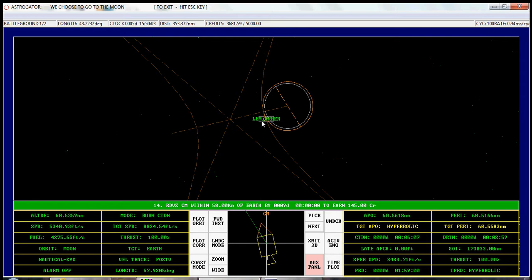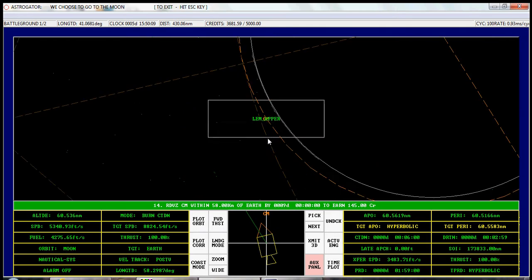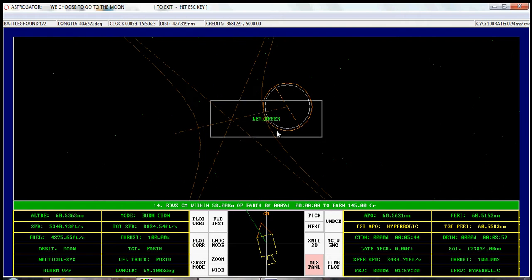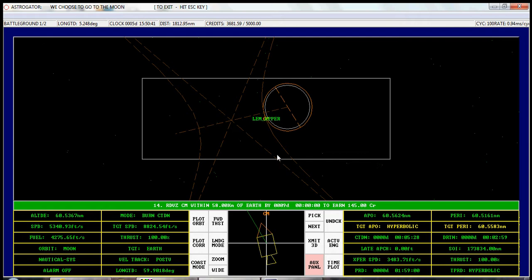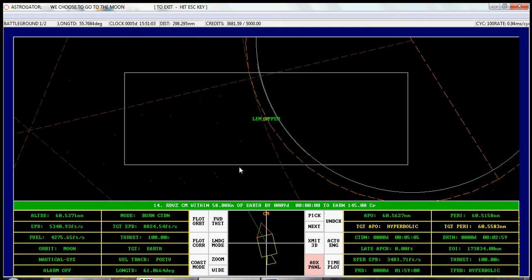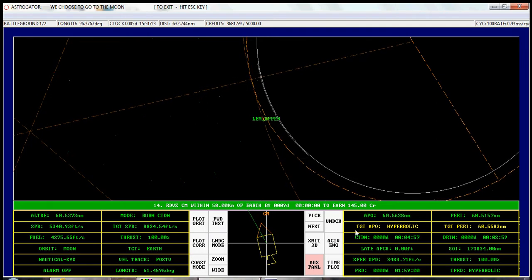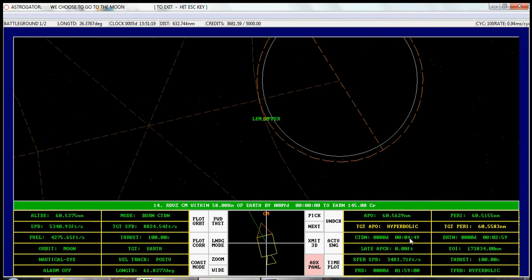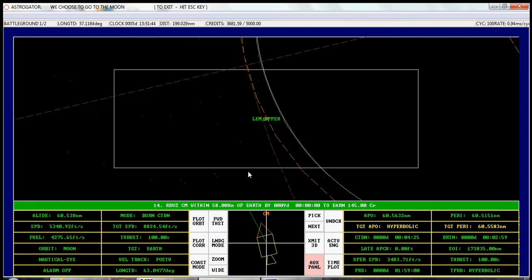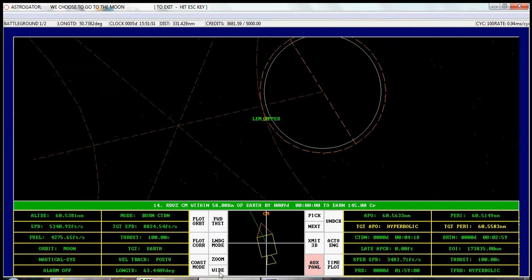Alright, so it's calculated an elliptical or a hyperbolic orbit because we have to escape from the moon, and then after some hours it will converge and we'll see an orbit for the Earth. But we do have to escape the moon first, so that's why we have a hyperbolic orbit here. We have about 4.5 minutes to the burn, so let's set things up for the burn real quick.